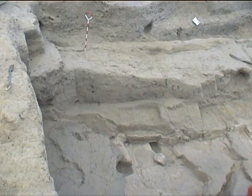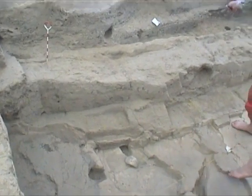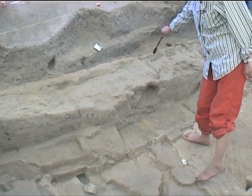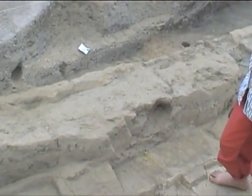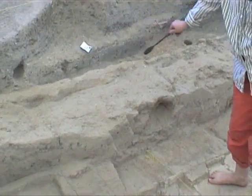The reason we're looking at this late wall again is because we have removed some layers of the midden that was sitting right next to it before, and now we have exposed some more of the edge of the wall, and we see the bricks and how they go.